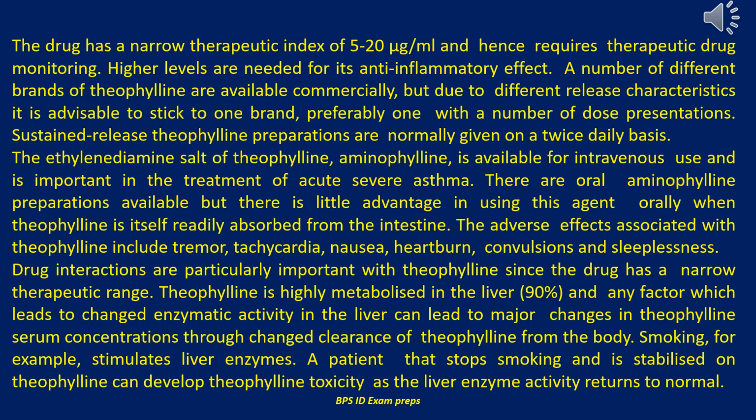A number of different brands of theophylline are available commercially, but due to different release characteristics it is advisable to stick to one brand, preferably one with a number of dose presentations. Sustained-release theophylline preparations are normally given on a twice-daily basis. The ethylene-diamine salt of theophylline, aminophylline, is available for intravenous use and is important in the treatment of acute severe asthma. There are oral aminophylline preparations available, but there is little advantage in using this agent orally when theophylline is itself readily absorbed from the intestine.